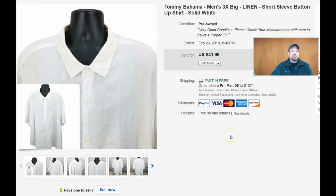So here's another nice sale. It's just a Tommy Bahama 3X big linen. Linen always does well. Just a short sleeve button front shirt.